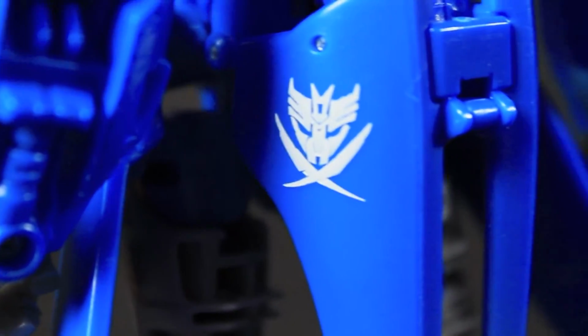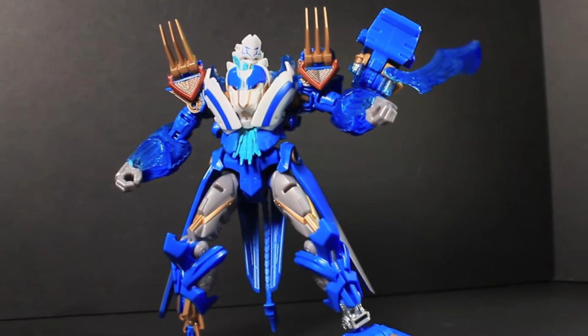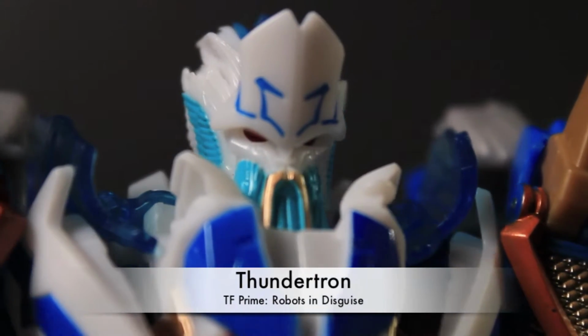BotCon 2014 is the year of pirates versus knights, so it only seems fitting that we take a look at the pirate that started it all, and that is Transformers Prime Robots in Disguise, Thundertron. Get ready to set sail as we dive into the recent past.